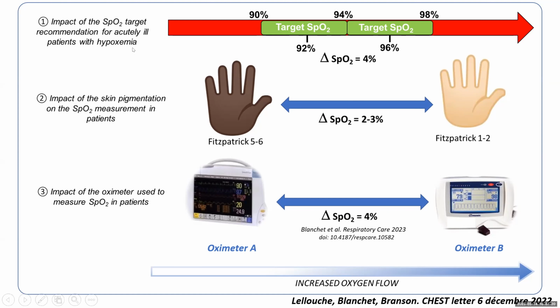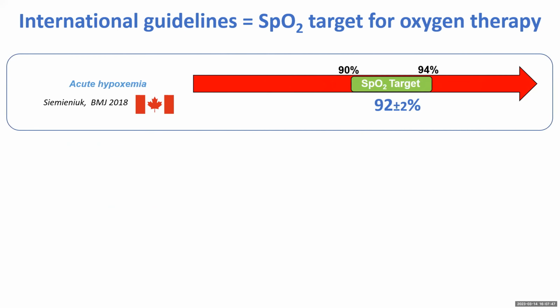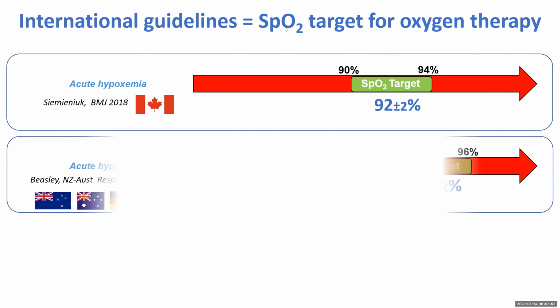And this all has an impact on oxygen flow, and this is what we will discuss. So you know that for COPD patients, the international guideline recommendations are quite homogeneous, as almost all recommend to keep the patient between 88 and 92%. But for patients with acute hypoxemia, there are some very different targets. You know that the Canadian group recommended 92 plus or minus 2%.